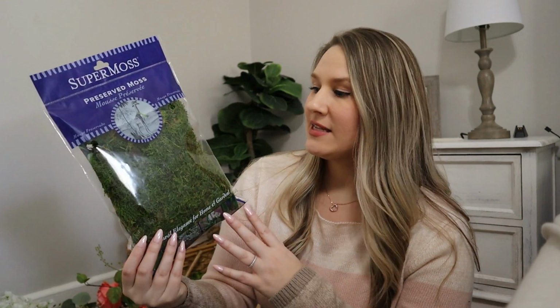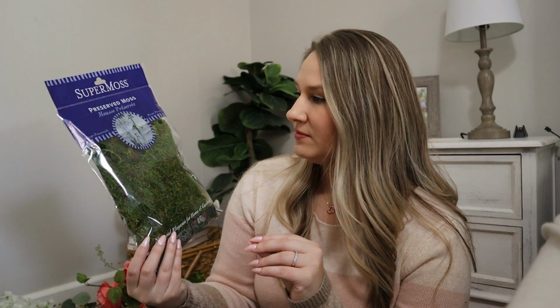So the first thing I picked up was this reserved moss, and I just want to use this around my decor in my kitchen just to give it that cottage country feel. I'm not 1000% sure how I'm going to use any of these decorations, but I have an idea in mind. Whenever I'm out shopping and I find something that I think is cute, I will not get it unless I have a space in my mind where I know I could use it. If I just don't have a place for it, I'm not going to buy it. I don't know how it's going to work out, but I do have an idea in mind for these.